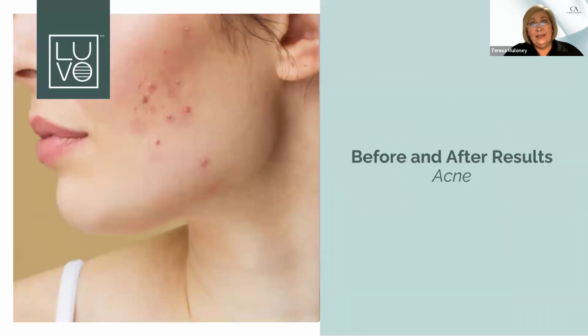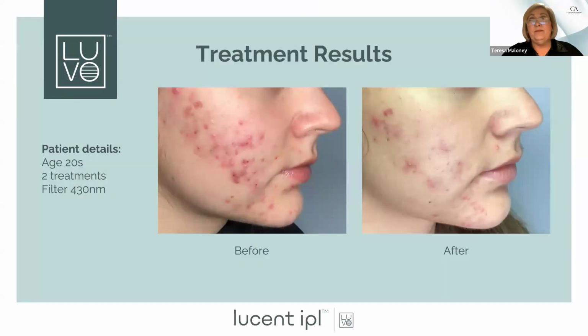Well, the thing we want to tackle here is obviously acne. This is something you can use for the treatment of acne. Sebaceous glands don't like heat. It's as simple as that. You put heat into the tissue and go after the sebaceous gland, it's going to retreat. It's going to be less active. And then, of course, you have that amazing 430 filter that targets acne bacteria. So you can do those combos for the treatment of acne. You can target the inflammation, you can target the papules, but the bacteria is just that added bonus. When you're treating people, a lot of times they're already taking something internally.